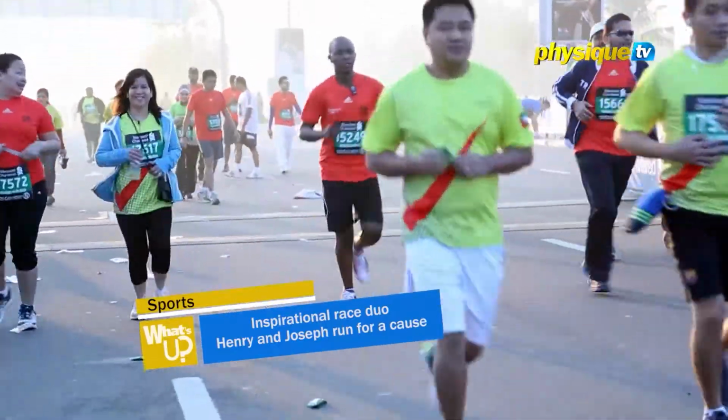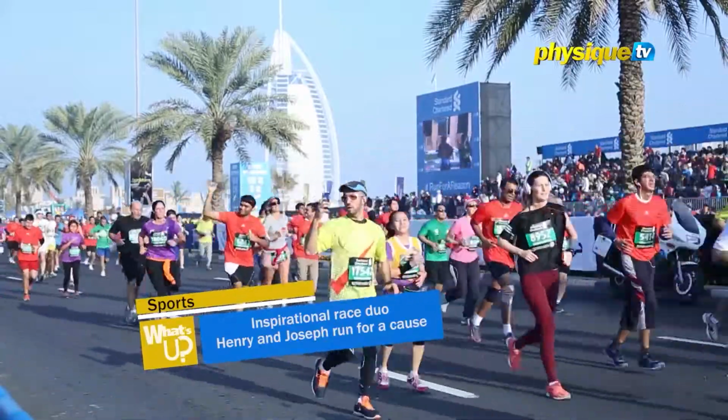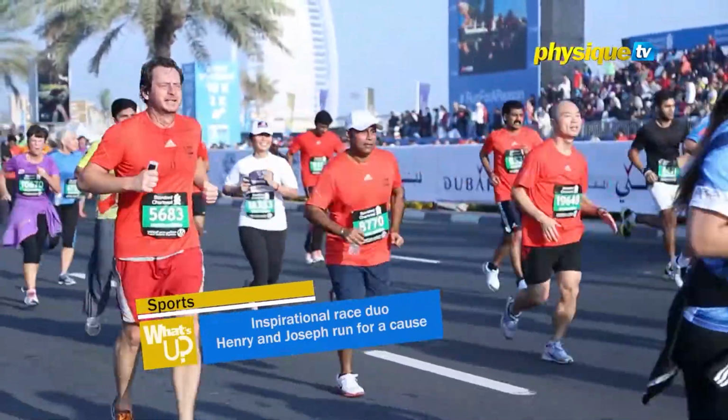For example, Henry and Joseph, who are here with us right now, go around to various companies and schools to talk about Seeing is Believing as well, and to talk about their achievements. On top of that, during the marathon, we have the Standard Chartered Dubai Marathon Fun Zone, where we have storyboards, and it was part of our staff talking about and telling people more about the cause.